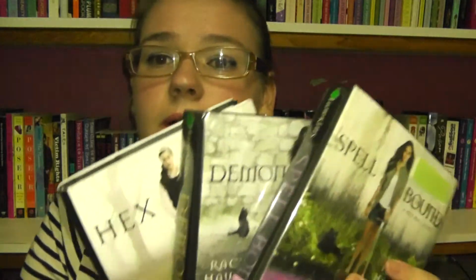I know a lot of people don't like reading about vampires because they're way overdone, I think, in literature. Same with werewolves. I don't like reading about werewolves, but this was centered around witches, which I thought was really interesting. Witch, ha ha ha. So go check them out, maybe at your local library, or if you have them on your bookshelf, definitely read them because they are great.